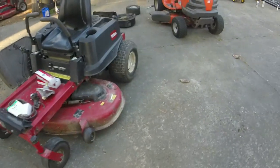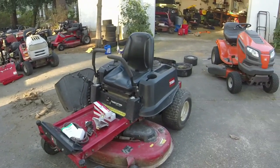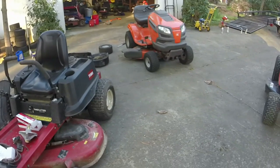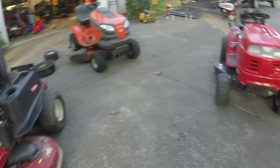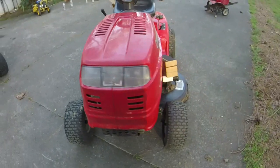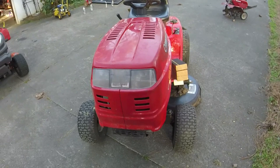So let me go across a few other things here in the driveway that are going to be imminent coming up projects I think I'm going to do videos on. I'll tell you if I do or don't. But this Troy-Bilt came in. This is the one I sold last year. I don't know if you remember. I had to put a coil on it and sold it.